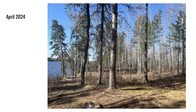Going into April of this year, this is taken from that same spot. So 3 years later, it's still relatively open. Almost no balsam firs have come back. The canopy trees are looking a little bit better. They're a little more lush, a little more green, and almost no blowdown at all. So that was really cool to see.